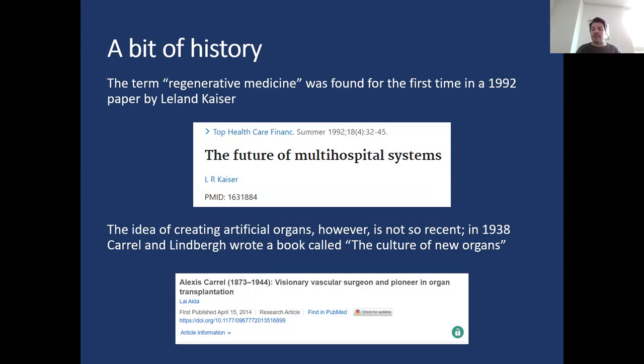So in 1938, there was this book from Alexis Carrel and Charles Lindbergh called The Culture of New Organs. So Alexis Carrel won a Nobel Prize for his discoveries and work in vascular surgery and vascular anatomy, while Charles Lindbergh, some of you might know, was the first man flying above the Atlantic alone. What was the connection between the two? Lindbergh had a sister that had a genetic cardiovascular defect.